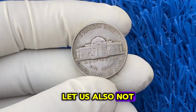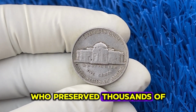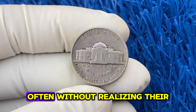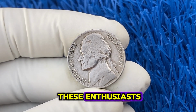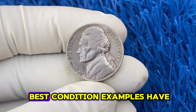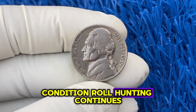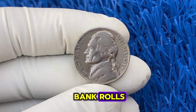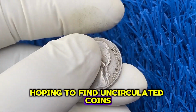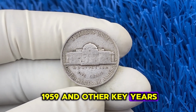Let us also not forget about the role of hoarders and roll hunters who preserved thousands of these nickels, often without realizing their future importance. It is thanks to these enthusiasts that some of the best condition examples have survived in mint state condition. Roll hunting continues to this day, with collectors combing through bank rolls, hoping to find uncirculated coins or rare errors from 1959 and other key years.